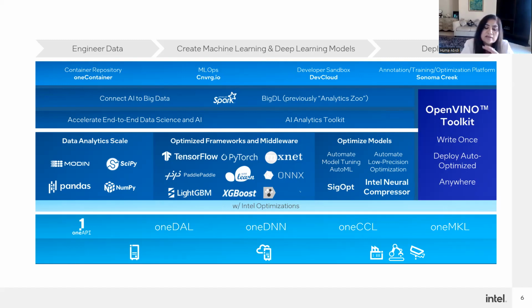And that, again, has seen tremendous adoption because it gives a lot of great performance through quantization and low-precision optimizations. That also helps without loss of accuracy. BigDL is a tool that we have that helps customers run on distributed models. The OpenVINO toolkit accelerates inference.